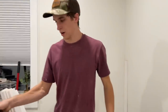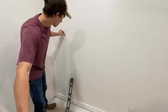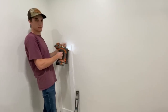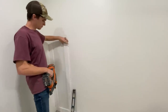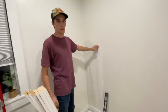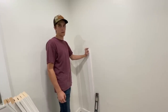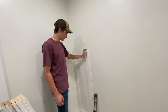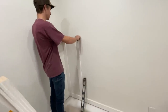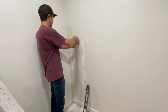Now we gotta figure out our measurement. Wait, hold on. Let me look first. Can we do a little bit bigger? I mean, if we do, it's gonna mess everything up. We'll have to redo the entire layout. That's just really skinny. That's only a foot. It's 16 inches from center to center. I meant a 16-inch gap. That's not even a foot.